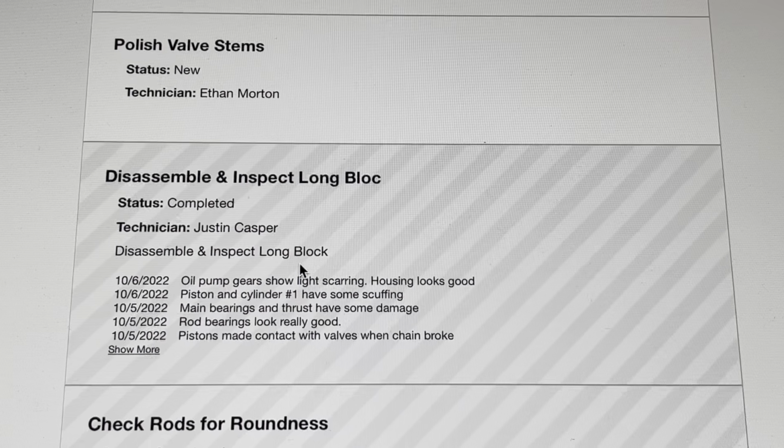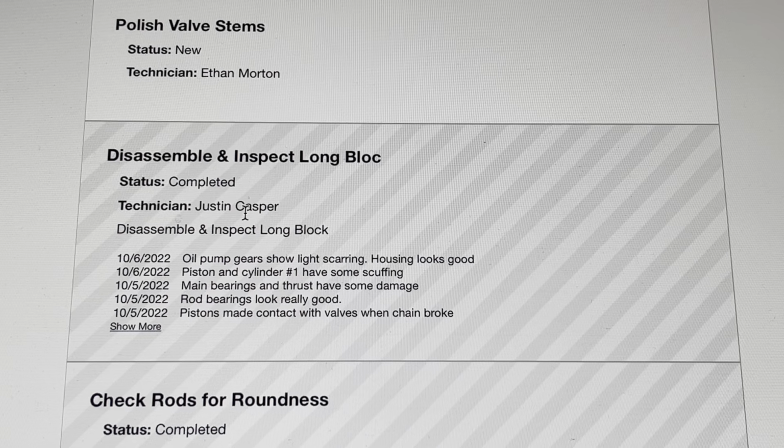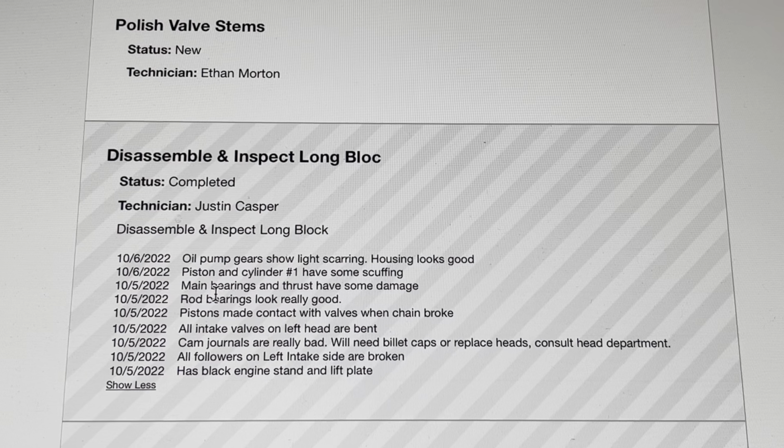Disassemble and inspect the long block. So it looks like Justin has completed that. Oil pump gears show light scarring. Housing looks good. So I'm definitely not replacing oil pump gears over light scarring. Piston and cylinder number 1 have scuffing. Main bearings and thrust have some damage. Rod bearings look really good.